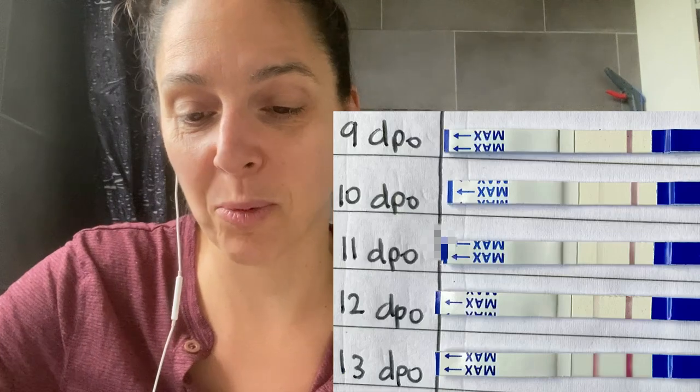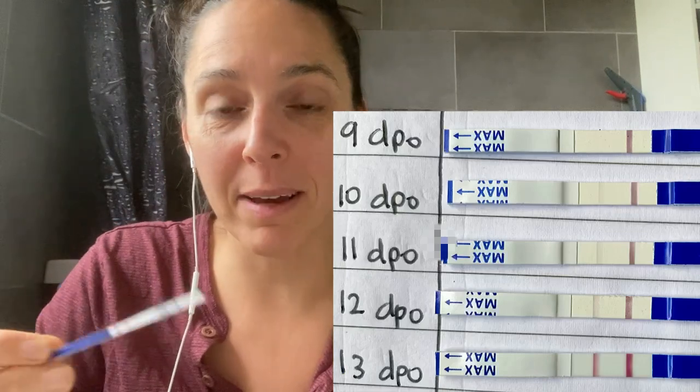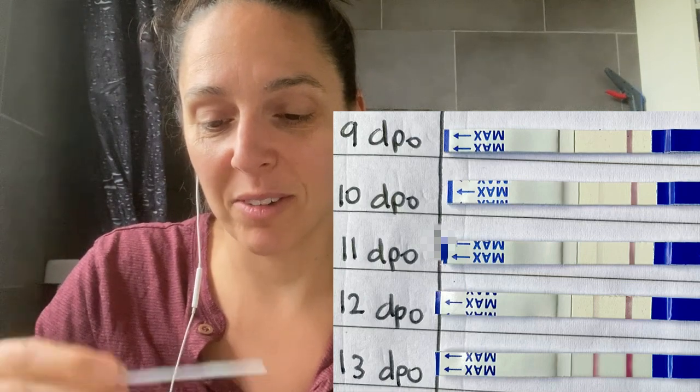Oh, yes. Okay, this is a good line. This definitely got darker from yesterday. That is a really dark line. I've been pretty impressed by these tests, actually, this time around. Okay, I'm feeling hopeful. That was a good note to start on.